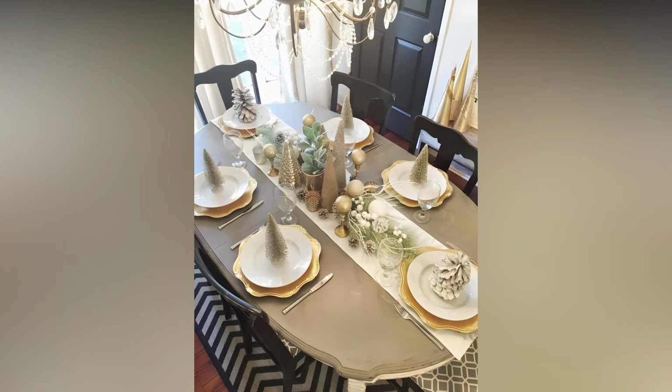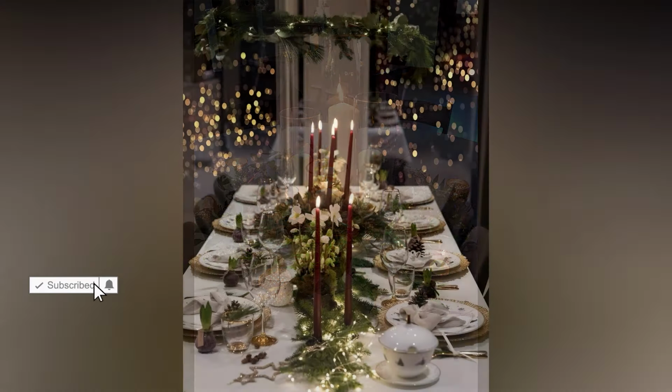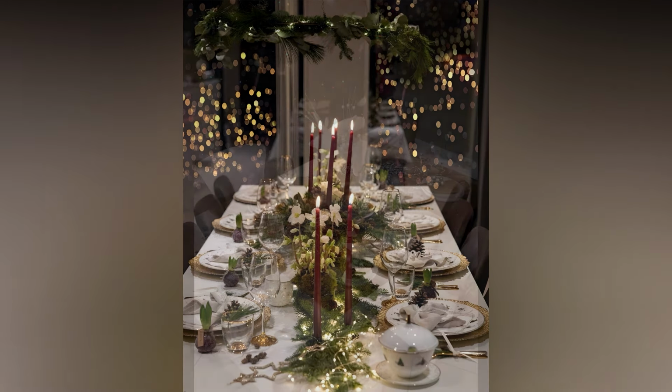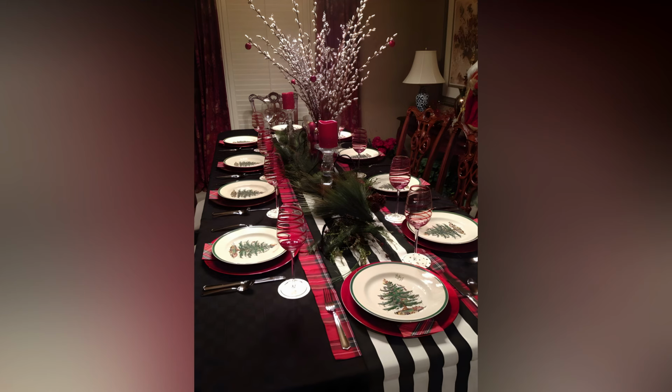Lighting plays a crucial role in creating the right ambience, especially during the holiday season. In addition to traditional candles, consider using LED candles for a safer alternative, particularly if you have children or pets around. Fairy lights woven through the centerpiece add a soft, twinkling glow that enhances the festive atmosphere. For a more dramatic effect, you could use lanterns or hurricane lamps filled with fairy lights or candles.